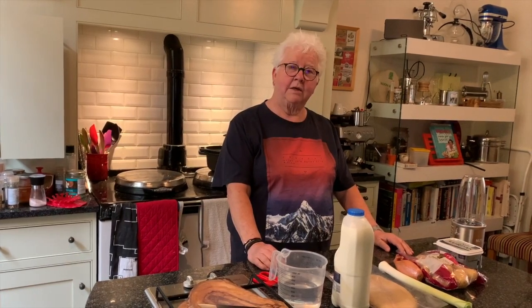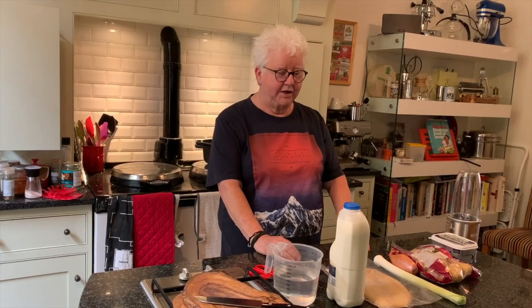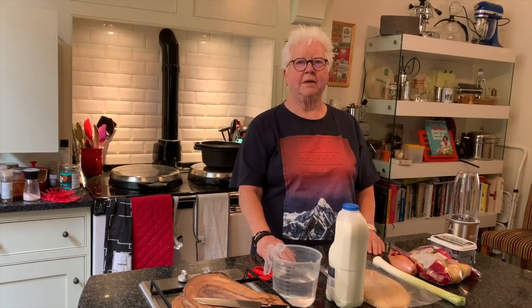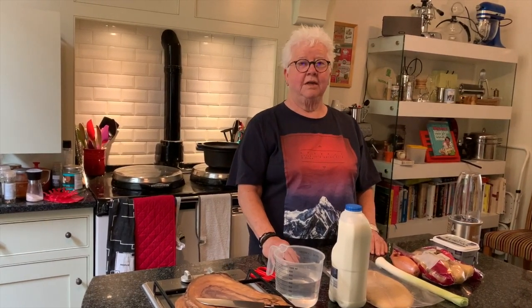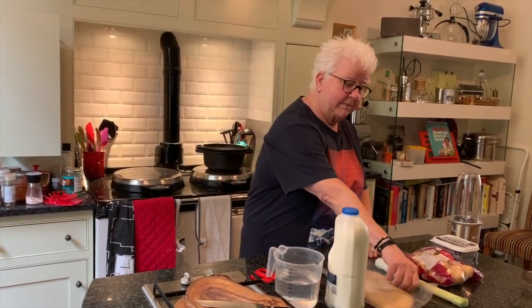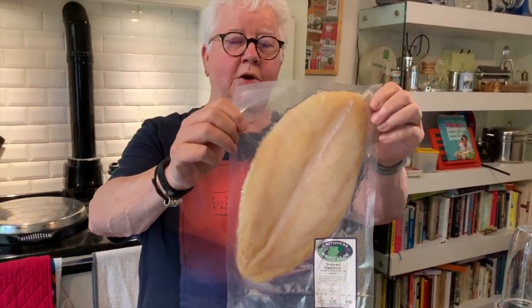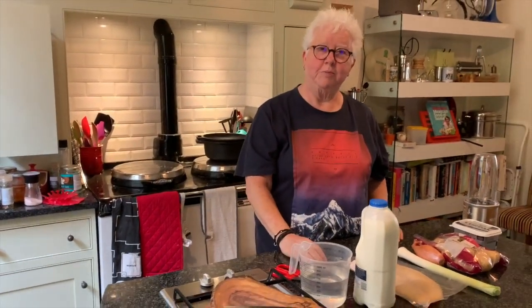It's basically a soup that revolves around smoked haddock, and you need to get good smoked haddock for this. The nasty bright yellow stuff that you get in a lot of supermarkets and sometimes even in fishmongers is horrible and you shouldn't use it. What you need to try and get is the authentic one like this, which we get from our local market. All it contains is haddock, salt and wood smoke.